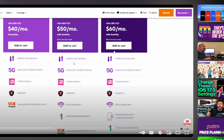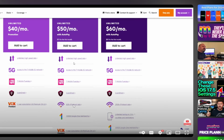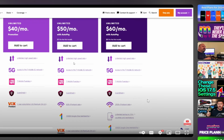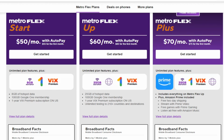Same thing. Now, if we look over at the $60 plan, which is what they're calling the Plus plan now, okay, same thing. Everything's the same. The hotspot amounts are the same, 25 gigs, 210 countries, 100 gigabytes of Google Premium, Google One membership. The Scam Shield, the T-Mobile Tuesdays, which is now called T-Life, all that's the same. So the only things that have changed is the $40 plan has been removed from the 3 tiers that you're seeing.